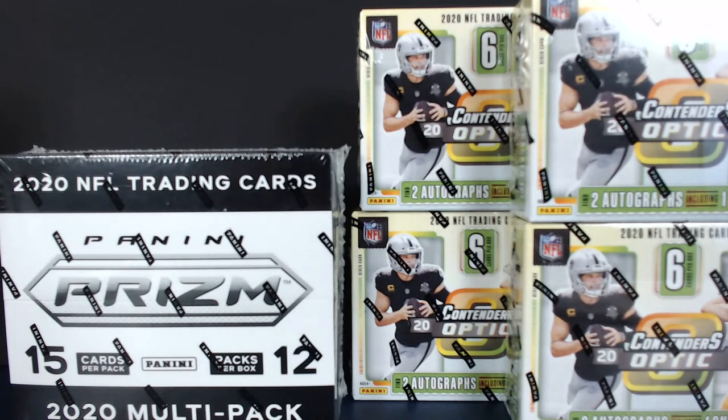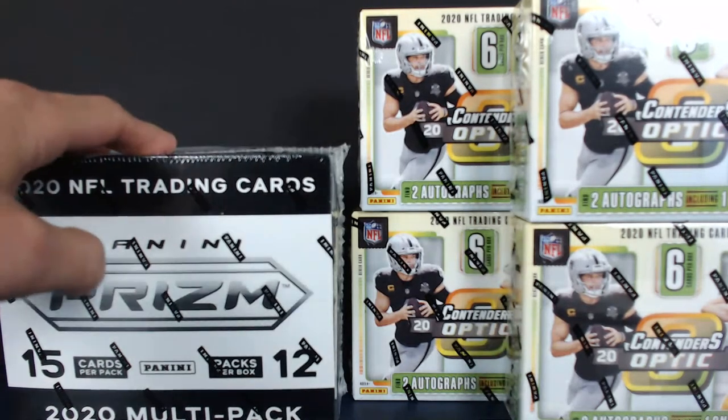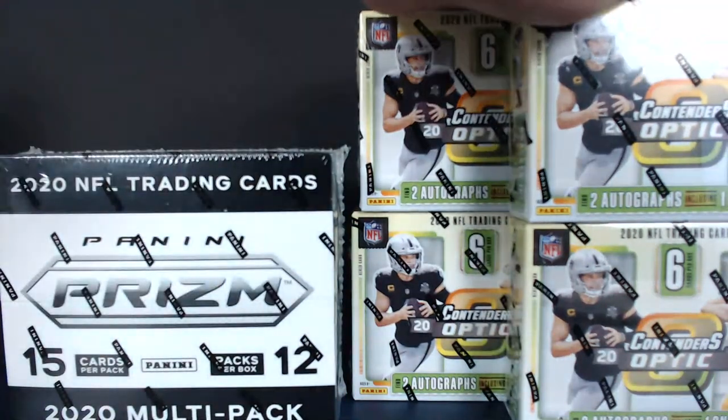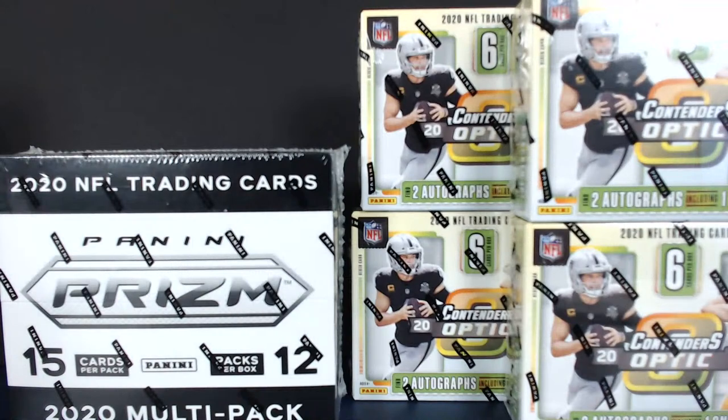All right, so it's 4:55, so let's give it another five minutes and we'll get started. We'll start with break number 12, which is going to work the Cello box first and then followed up by the four hobby boxes. So yeah, a little over five more minutes and we'll get going.